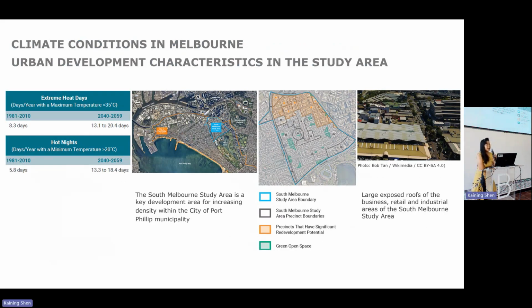So this show you the context, the current condition in Melbourne, because city of Port Phillip is in Melbourne, and also urban development characteristics in the study area. Study area is called South Melbourne. So that is a key development area for increasing density within the city.